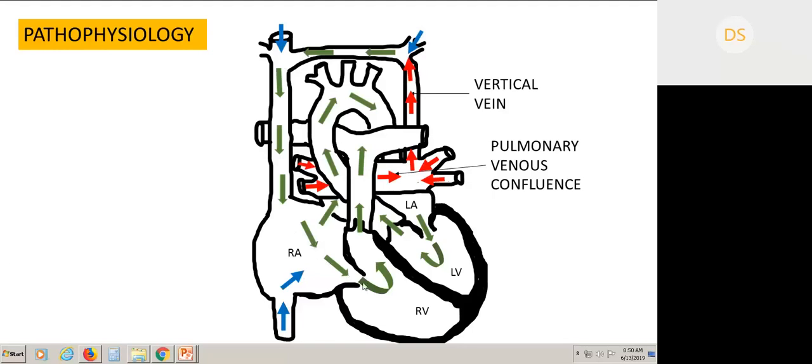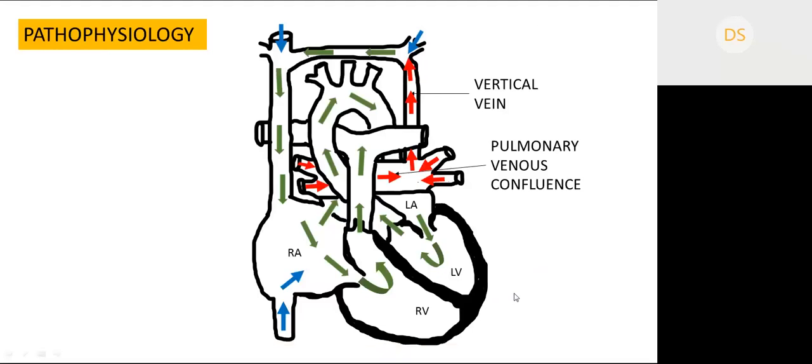And then this mixed venous blood is entering into the right ventricle and it is going into the pulmonary artery. And then through the ASD, it is also going into the left atrium, into the left ventricle, into the aorta. So you have the same saturations, for example, 80% RA, 80% RV, 80% LA, 80% LV, 80% PA, 80% aorta. So this is one cardiac disease. There is hardly anything else in cardiology which will have the same saturations in all the chambers, all the arteries. So that is TAPVC.